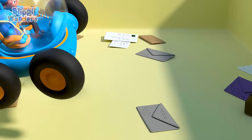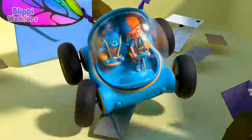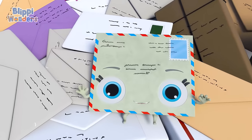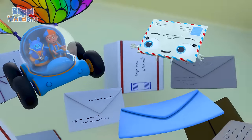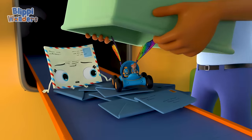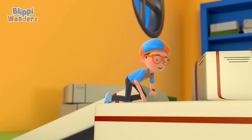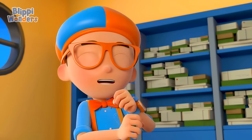Whee! Everybody, hold on! We're in for a bumpy ride! Lana, where are we going? We're being transported! Whoa! To Grandpa Blippi's mailbox? Not just yet. We're at the post office! Whoa! The post office! So cool! Whoa!